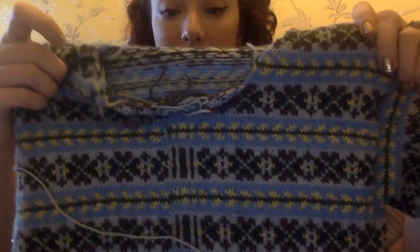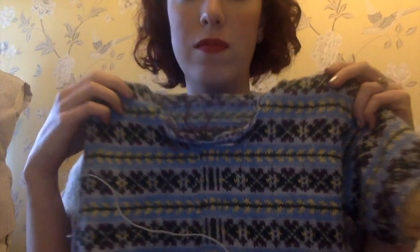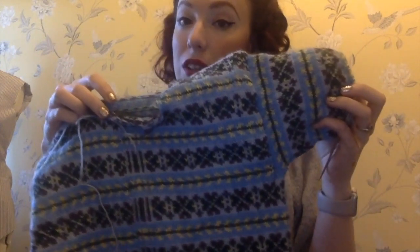I have actually knitted the whole of the body of this in the round as well. This, by the way, is my first ever steeking project. So as you can see, I've got my centre steek here. There was also steeking in the neckline, which I have cut, and you can see I have also cut open my little armholes, and yeah, I started again doing the sleeve.